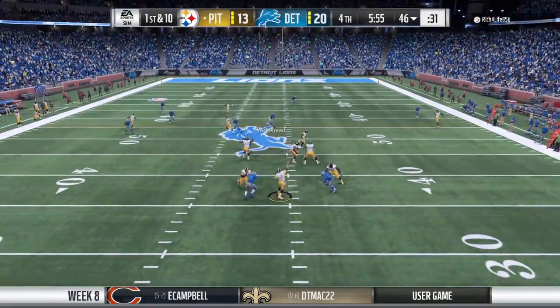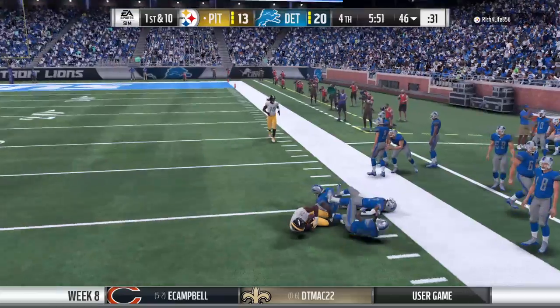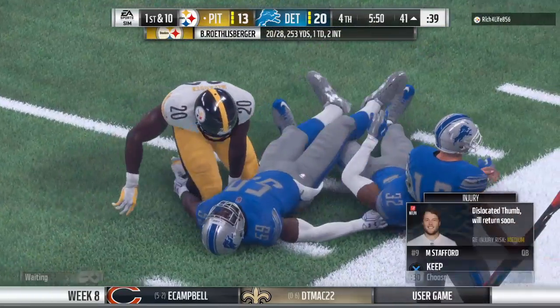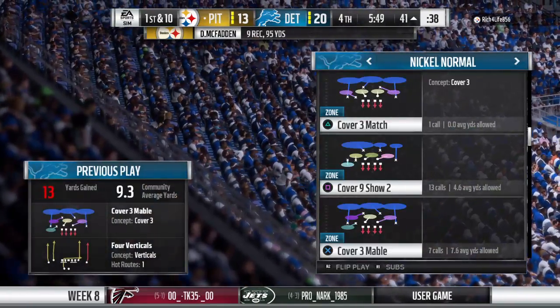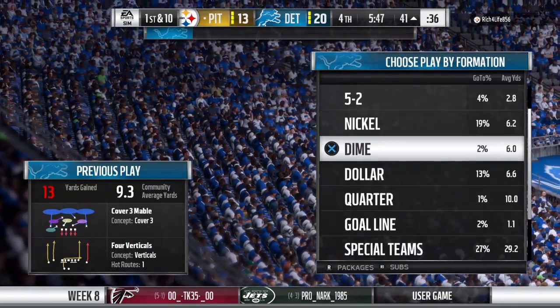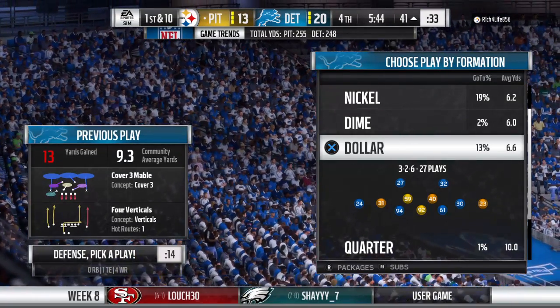On 1st and 10, it's Roethlisberger. He's going to flip one out here to his running back. And taking it across midfield and just shy of the 40. It's a Pittsburgh first down, a gain of 13. Looked like a pretty good, safe play right there. No, he's had trouble with the interceptions in this game there. Hits his guy out in the flat.